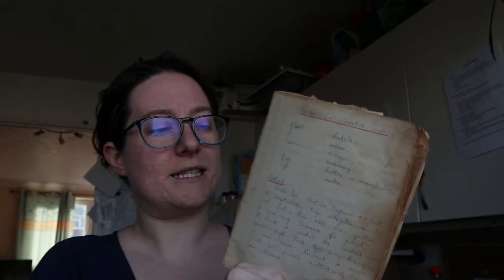Oh, I'm getting a bit of glare from the lighting. So, as you can see from the red lines, that's where her teacher has marked it for her. She's had her punctuation corrected, she's had her spelling corrected. Where her teacher has marked it, it's dated. I'm really, really careful when I touch it.